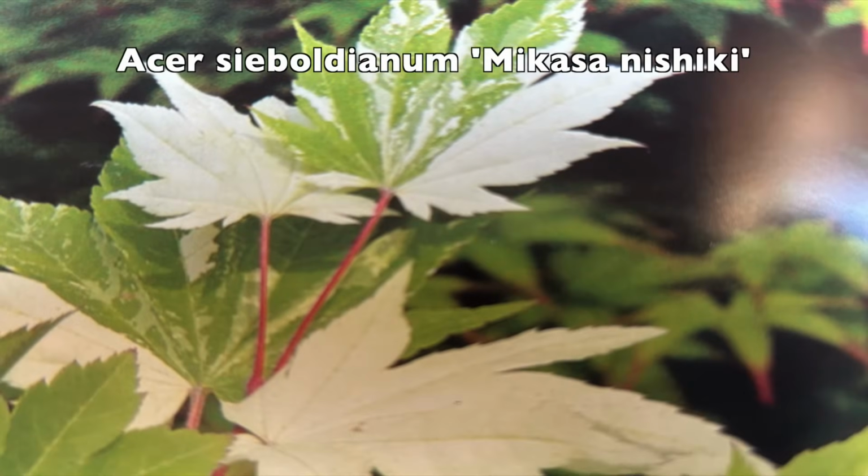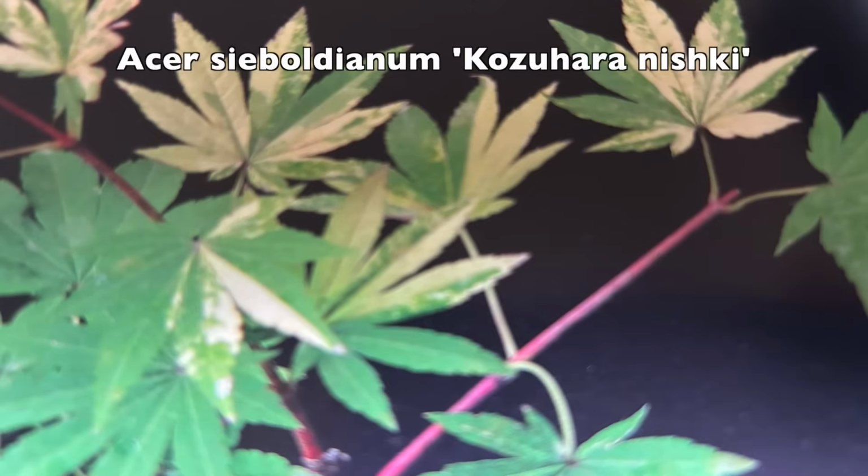All right, so these next two Acer sieboldianums are variegated forms in Japan. They're highly unstable, but we do have them here at Mr. Maple. You'll see these in Yano's book for maples. First up is Mikasa nishiki and Kazuhara nishiki. Yeah, Mikasa nishiki is basically a variegated form of Mikasayama. So very similar foliage, but it's variegated on top of that. And you can get some white to yellow variegation on both of these selections. Kazuhara nishiki has proven to be just as unstable as Mikasa nishiki, which has been proven to be just as unstable as something like Fujinami nishiki.